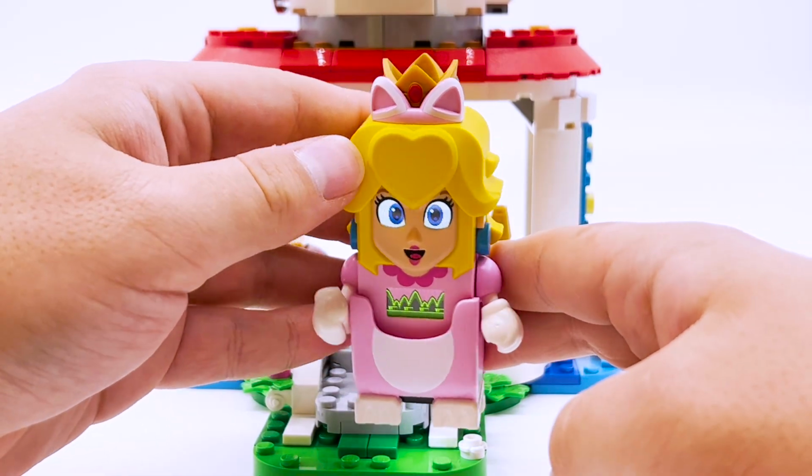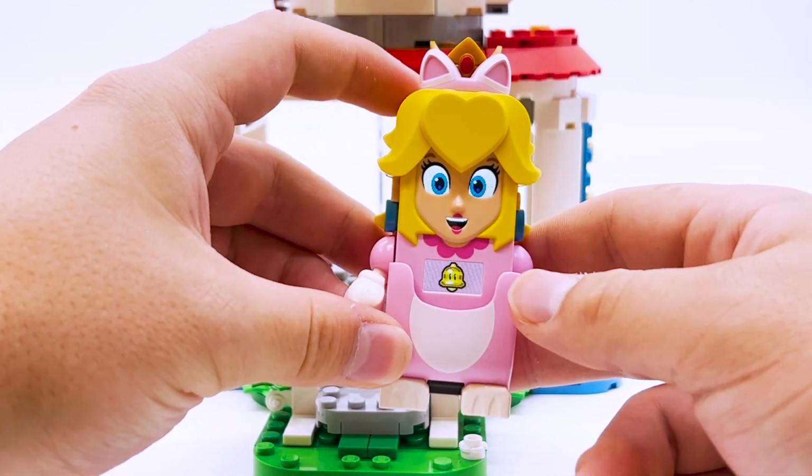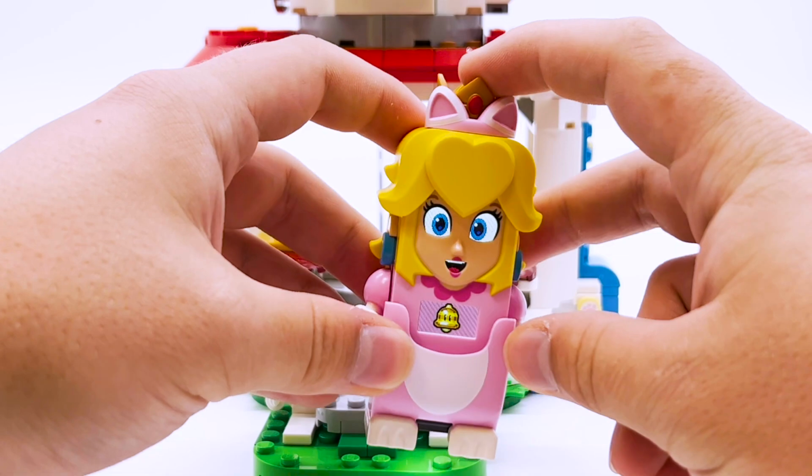And there's how Peach looks fully in this suit, and I have to say, this is probably one of the best power-up suits we've ever gotten. I especially love the little gloves. I think those fit her really well, and I like how the crown can still stay on too.